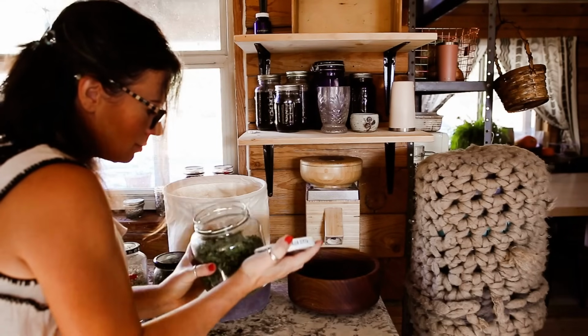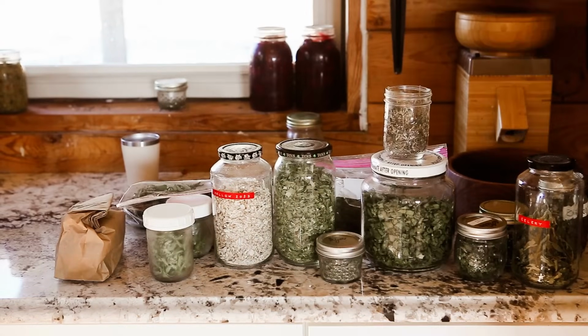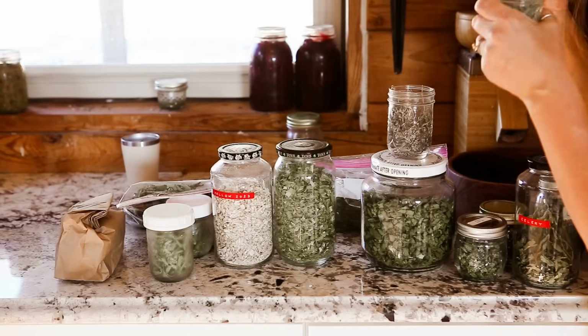Next on my list, I'm going to do a little bit of herb and spice organization. So last summer, or all through the summer, I was drying different herbs and vegetables just throughout the summer because not everything was ready at the same time.